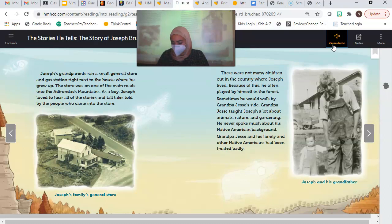Joseph and his grandfather. I read that Joseph often played by himself in the forest because not many children lived nearby. I also read that Joseph's grandfather taught him about animals and nature. That tells me that when Joseph played by himself in the forest, he was in a place he liked to be. I think Joseph enjoyed the time he spent playing in the forest because he liked animals and nature. When I was young, I used my imagination a lot when I played by myself. I wonder if Joseph used his imagination to make up stories about the animals in the forest. Possible, right? All right.